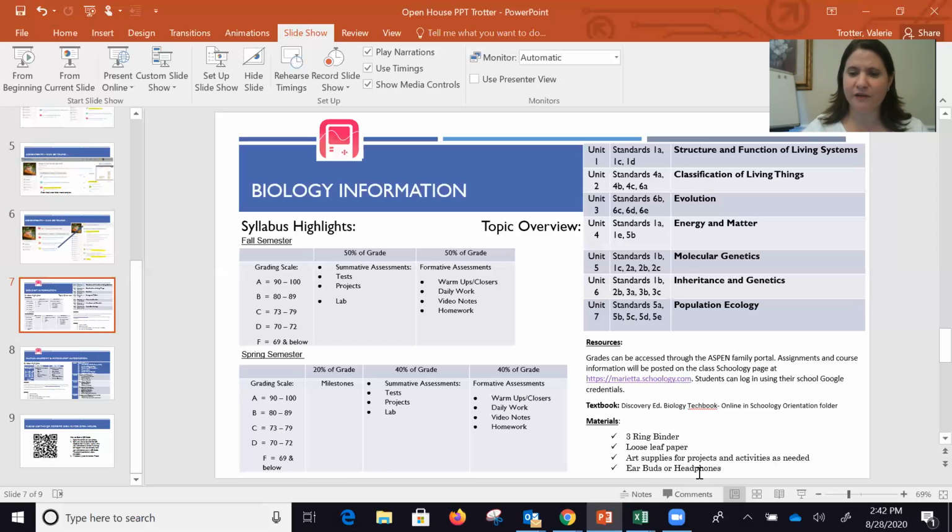Materials, we don't need many. You do need some paper. You can put it in a binder, that would be great. I'm not collecting that this semester because we are virtual, but that would be a good place for you to record your information so you have something to study from, especially since in the spring we have a milestone, so you'll need to keep your stuff to review.